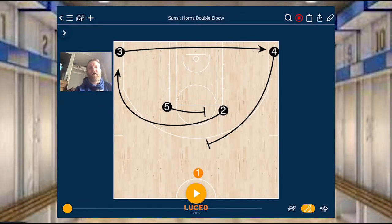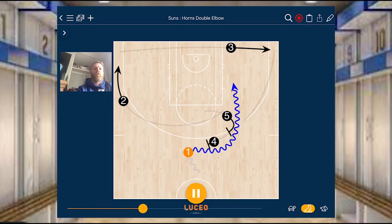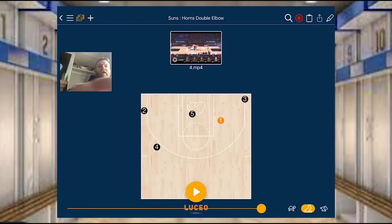Let's take a look at how the Phoenix Suns use some false motion before they get into their ball screen offense. Here, Booker's going to come off of Ayton to the corner, and three is going to switch sides of the floor to get into a middle double ball screen, with four setting the first screen, five setting the second screen, and five diving into the hole. They get the defense just moving, so it makes it hard for them to help. Let's look at how they did this in the game.